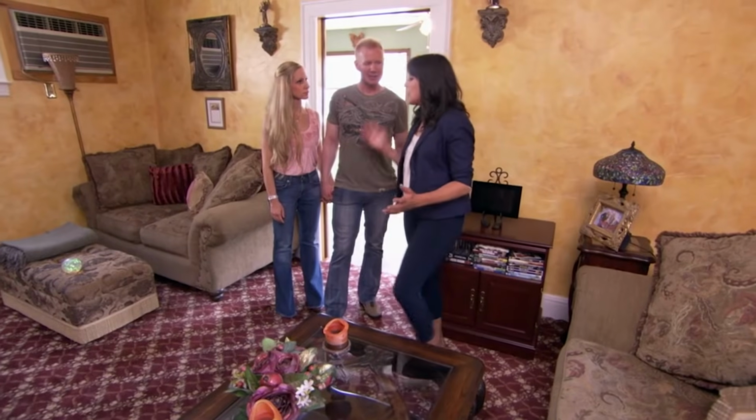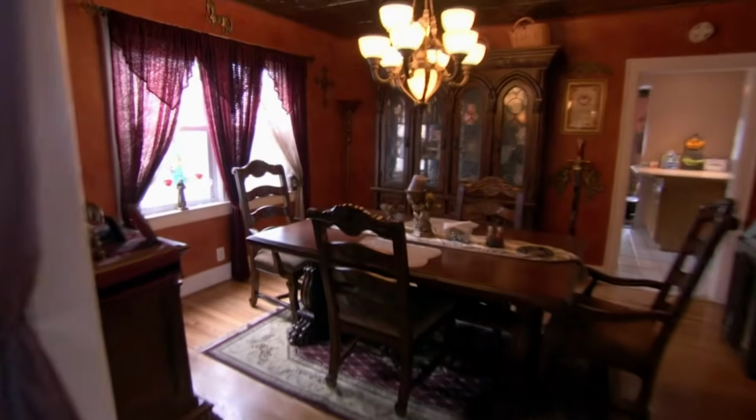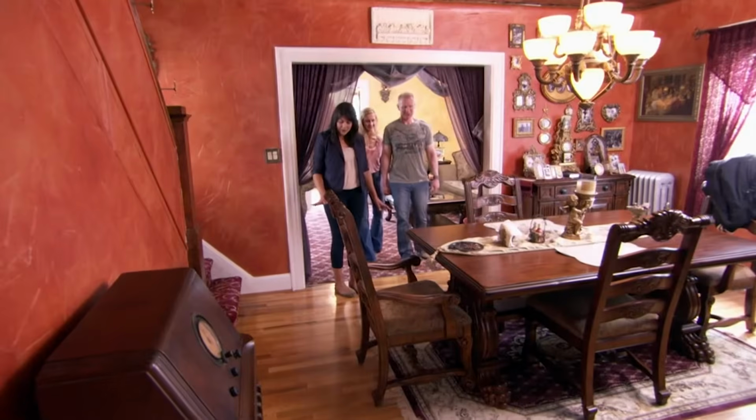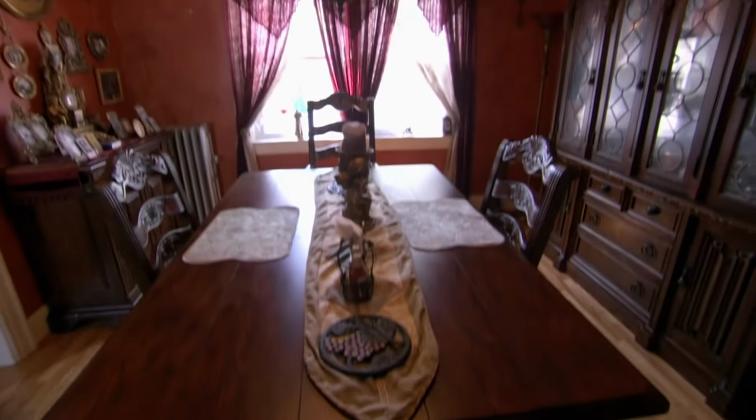I think it's not necessarily everyone's taste, and I worry that maybe buyers will think it's going to take a lot of money or time to cover it. Not all buyers want to do work, so we need to give them absolutely no excuse not to buy this house. Okay. Nice to see hardwood floors. Yep. Buyers love hardwood floors because they look beautiful, they're easy to maintain.